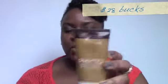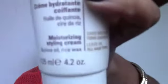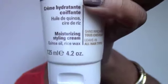So I'll just show you, because I don't want this to be too long, a couple of other things from what's new this week. Let's just keep going on with the hair fails. And this is another fail. I got this from Sephora. It was about $26. This is from Fenty Specific. And this particular one is a hydrating cream. It's supposed to be a moisturizing styling cream. To me, this is like glorified Vaseline.